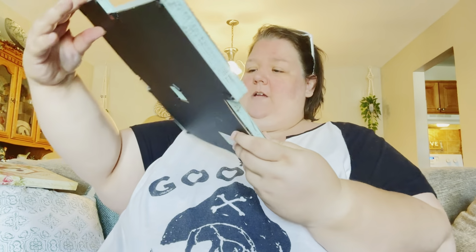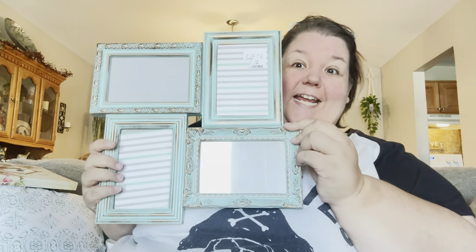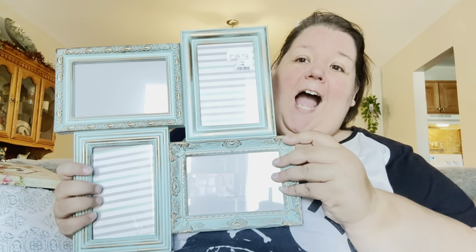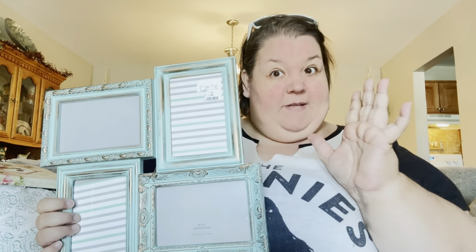This next piece, I was tickled pink. I love this piece. So this, I don't know which way it goes. Okay, it goes this way. Look how cute. In that beautiful teal color. I love this. The only thing I hate is why they put the freaking stickers on the glass. Sorry about my growling. I hate when they do that.